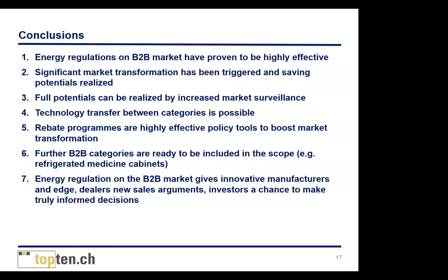To summarize the conclusions, energy regulations on the business-to-business market have proven to be highly effective. Significant market transformation has been triggered and saving potentials realized. The full potentials can be realized by increasing market surveillance. Technology transfer between categories is possible. Rebate programs are highly effective policy tools to boost market transformation, and further business-to-business categories are ready to be included in the scope, like refrigerated medicine cabinets.